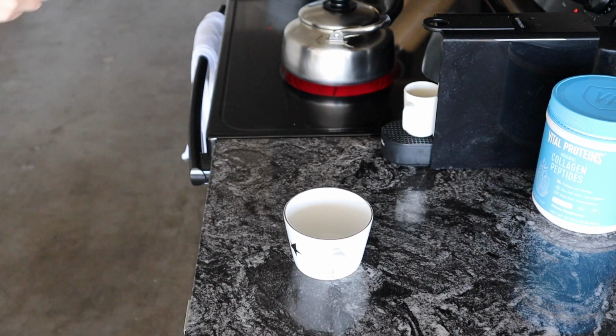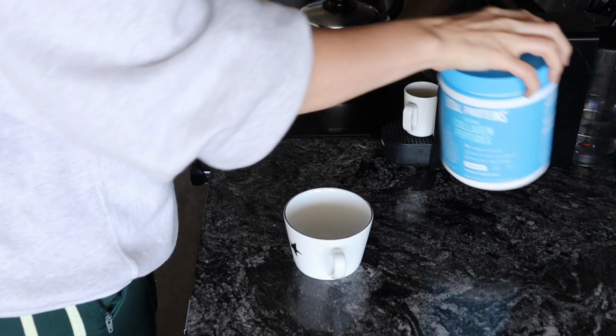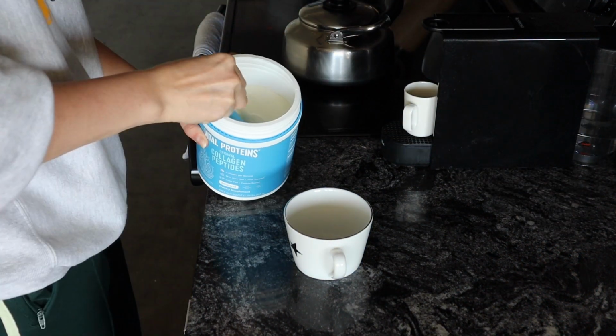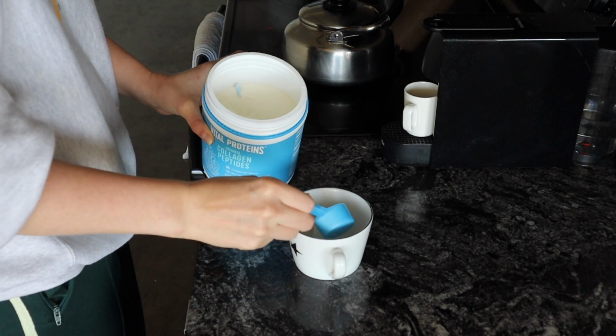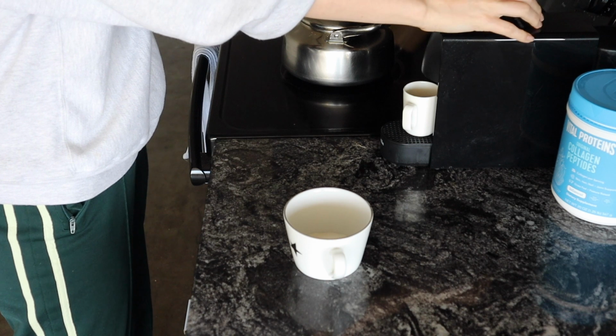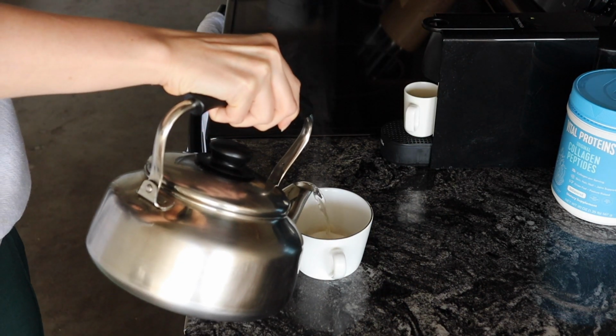Good morning, everybody. I am going to be making my collagen Americano coffee. I use Vital Proteins for hair, skin, and nails, and just do 1 scoop. And then I'm gonna do 2 espresso shots with some hot water.